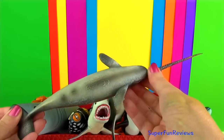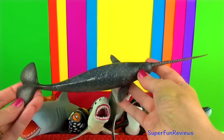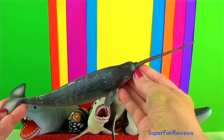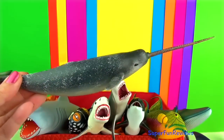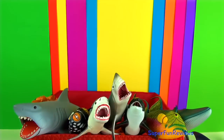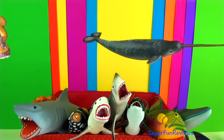Narwhal. Males are distinguished by a long, straight, helical tusk, which is an elongated upper left canine. The narwhal is most closely related to the beluga whale.